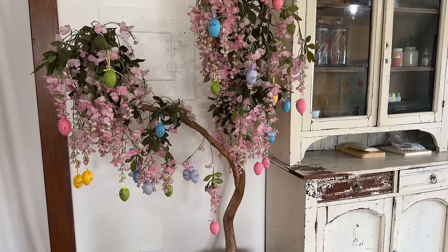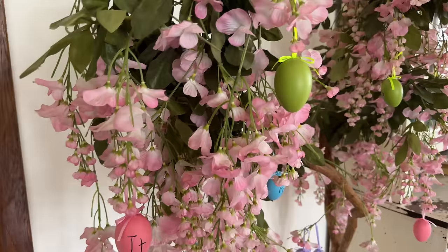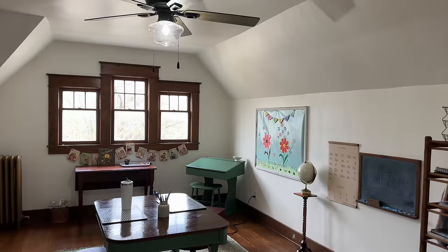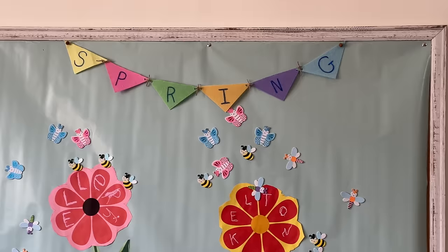Look at some of the spring decor that we put up in our schoolroom. This room used to be a really old, grungy attic space in our 1800s home that we completely renovated, and I have a whole video on that if you'd like to see. It's in the playlist Room Makeovers, so go watch that. It's a really cool video.